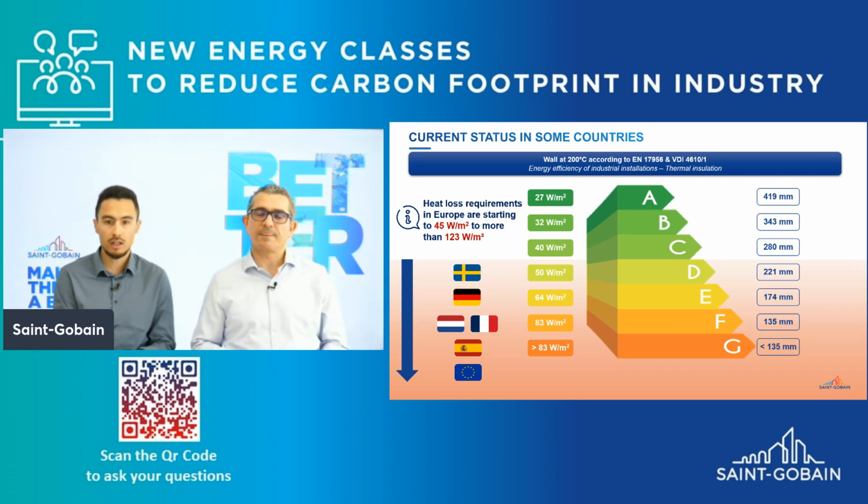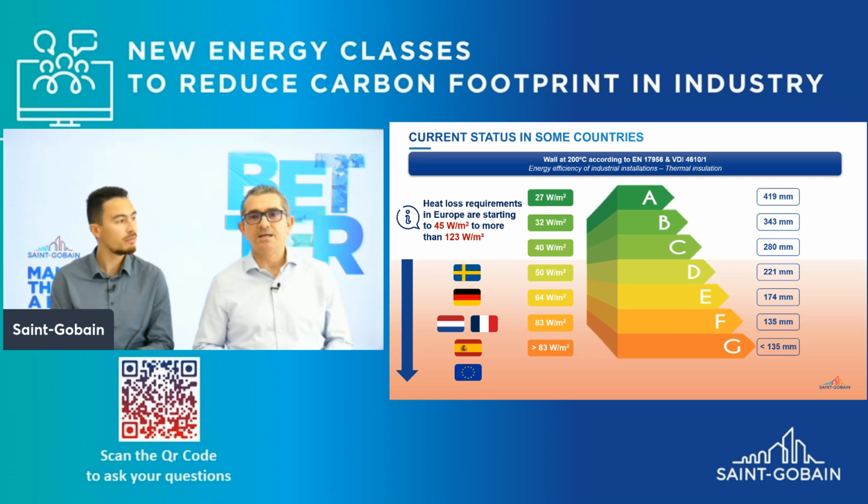So the new standard should provide a unified approach for the industry. This is really excellent news. But then, what are the main challenges we must overcome to achieve this ambitious goal?